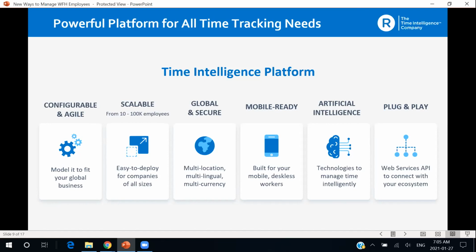And on top of being able to grow in size, we can grow in location. So we are global and secure. So we are on the cloud and we are able to configure to wherever you have employees in this big blue planet of ours. So we have multiple languages, currencies, time zones, holiday schedules, pay rules, the list goes on. So we can ensure that you have an instance that is set up for every single one of your users' needs.